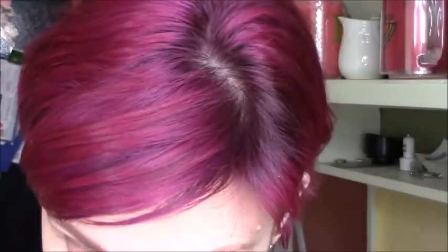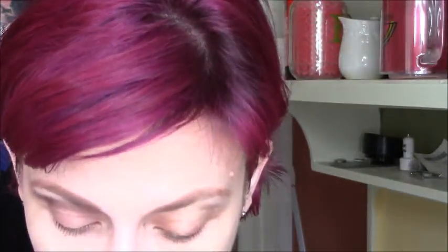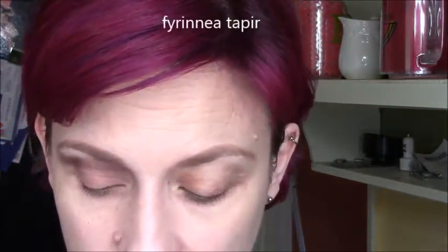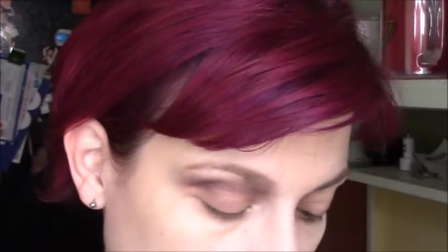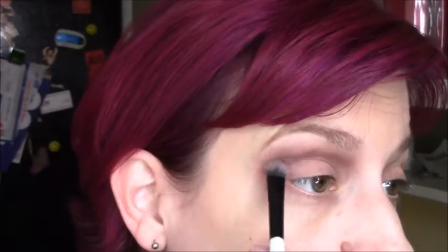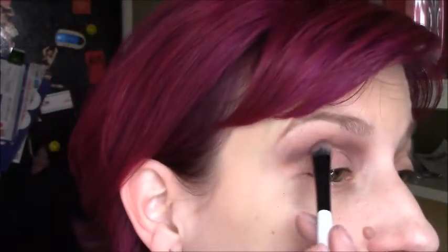Okay, so that is a start. I'm going to take the tapir shade, which is the purplish kind of color, and go over it. Go over where the crease is going to be through there. I got a little bit on my eyelid. I'm going to clean that up before I keep going.